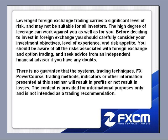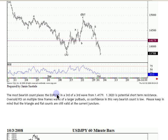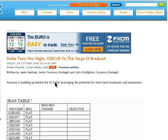What I'm going to do tonight, as always, is walk through the latest technical report by Jamie Setley at DailyFX.com. So let's go ahead and pull up DailyFX.com. And usually the first thing I do when I get there is scroll right down to Jamie's report. So let's see what he has to say in the synopsis on top. Pressure is building up behind the U.S. dollar, leveraging the potential for short-term breakouts and momentum.